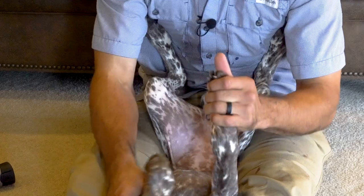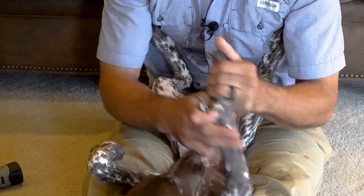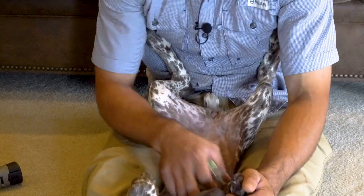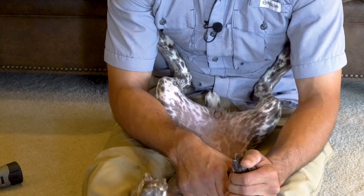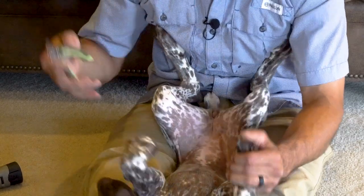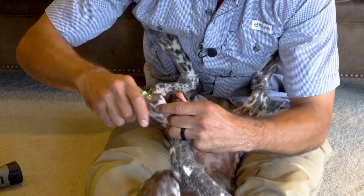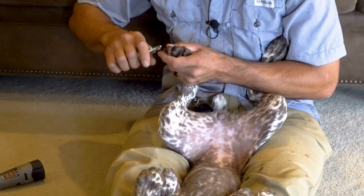If she starts getting a little bit anxious, we just stop here. Wait a second. Try not to let go of their paws. If they try and pull them, give into that so that it's closer to them. But hold on to their paw. It's going to help prevent them from thinking they can pull and get away from you. Do the back ones here.